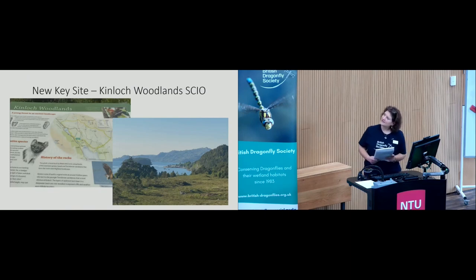So we have a new key site or priority site at Kinloch Woodlands, near Shieldaig in the Northwest Highlands. It's a SCIO, a Scottish Charitable Incorporated Organisation, managed by the community for the community. And as you can see from the view on the right-hand side, it's definitely got one of the best views from any of our key or priority sites in Scotland.